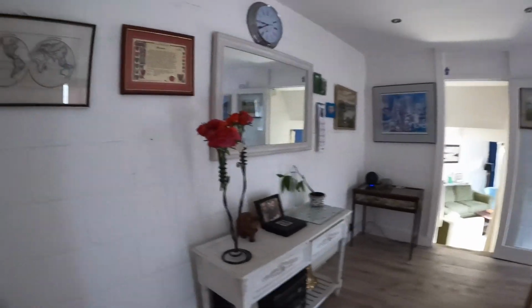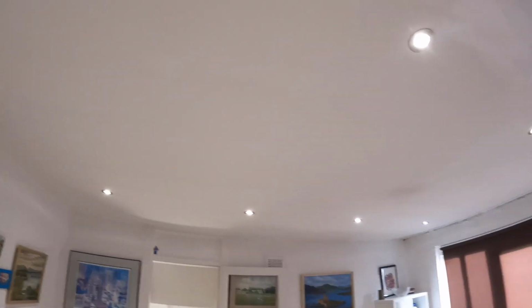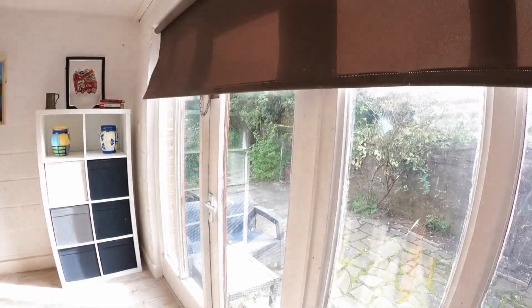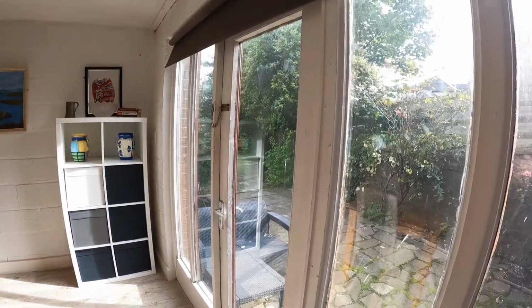But then here, let's get this. Lots of ceiling lights in here. Large window. Oh, I'm guessing a door as well. Let's peel this up. Wow, this is a lot of brightness in.